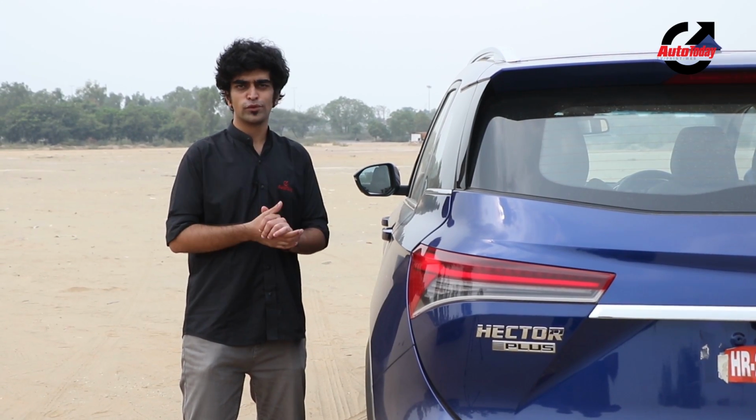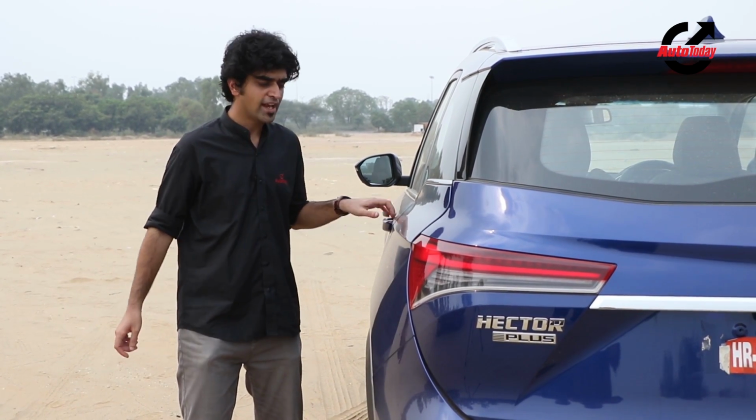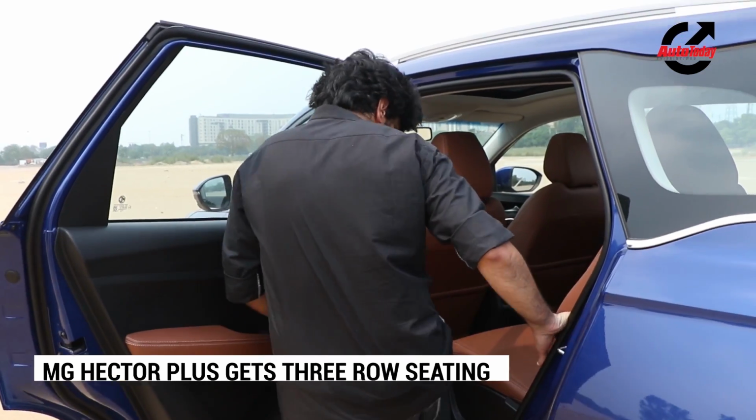Now I'm sure most of you want to know what the third row of the Hector Plus is like, because that is of course the main talking point about the car. So let me quickly get inside and show you how much space there is.